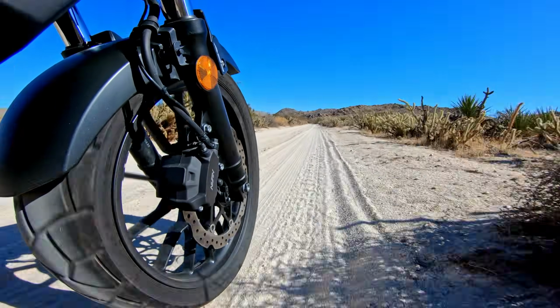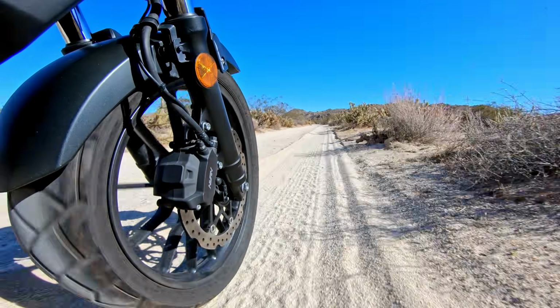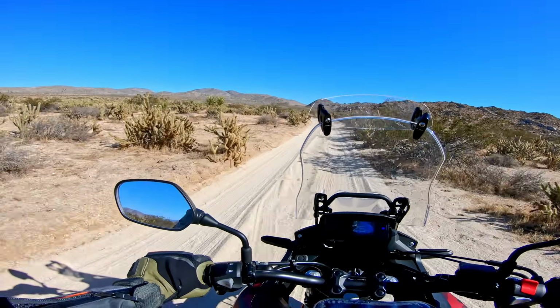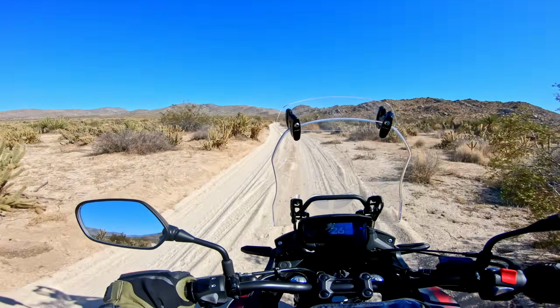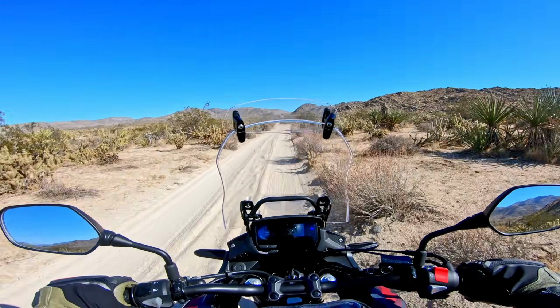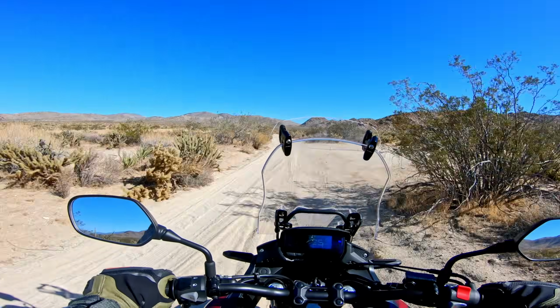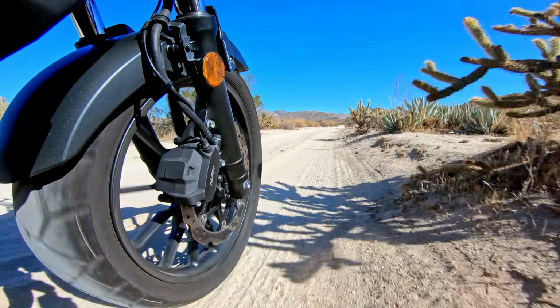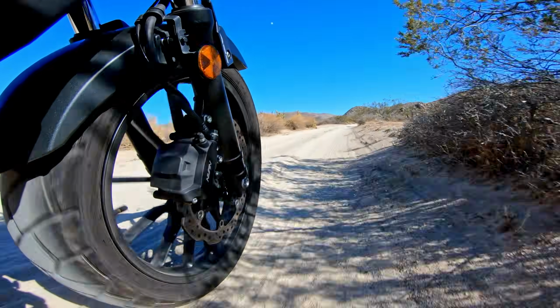So kind of the whole theme of this review on the CB is just how easy it is to ride, and it's not too intimidating. Now, it doesn't mean it's perfect. I mean, it's not set up to race through the desert, and the handling can sometimes be a little bit twitchy, like in the sand, but it's not that bad.